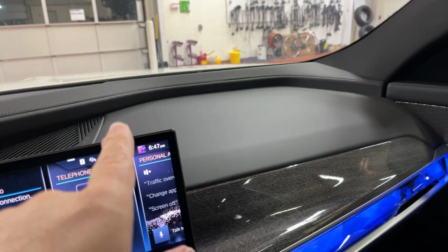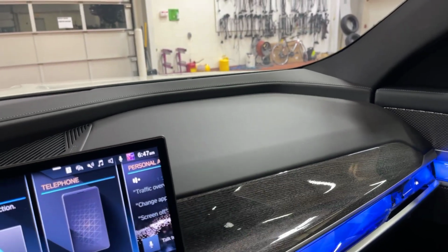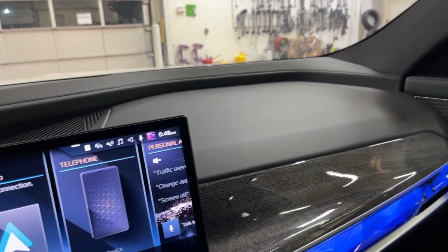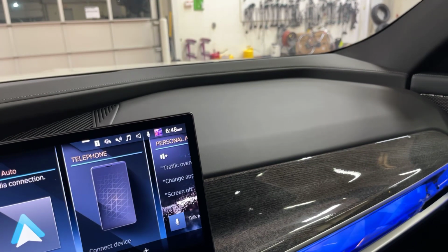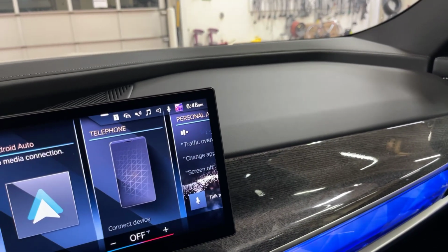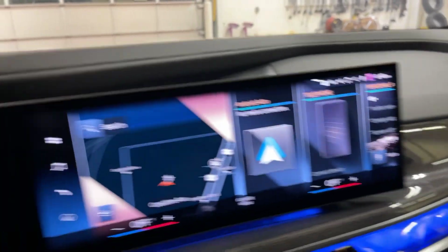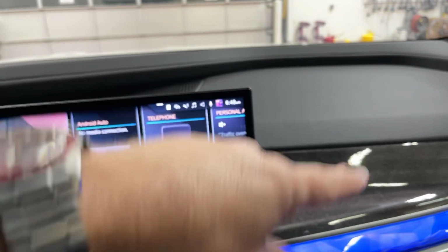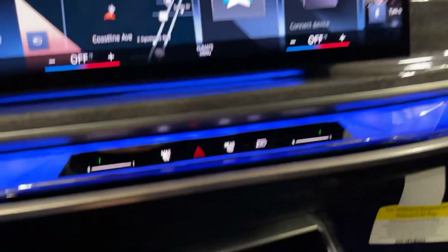This is reminiscent of the older body style S-Classes and S-Class coupes, where they did that. It gives you a sense of more space on the top of the dash, and doesn't make you feel like the dash is so tall, because over here obviously it's a little higher, and then when you go over here it drops way down, which is really nice.